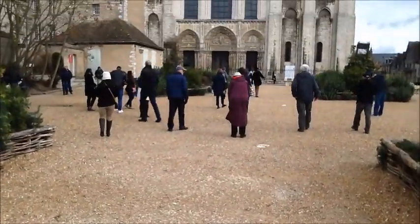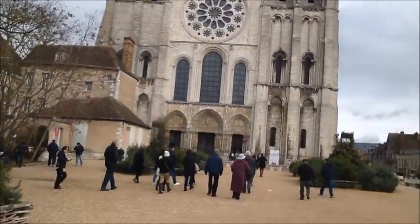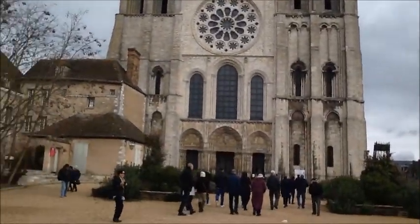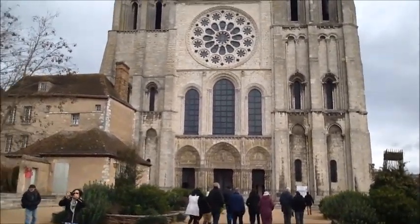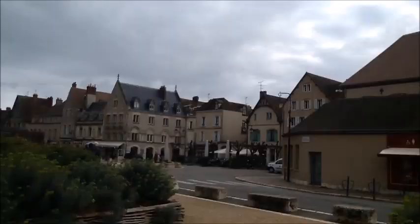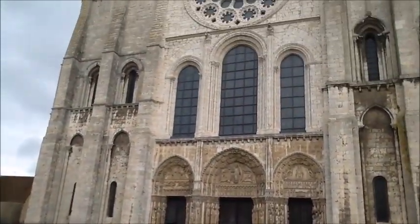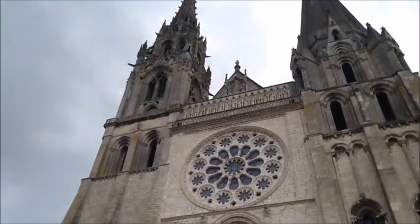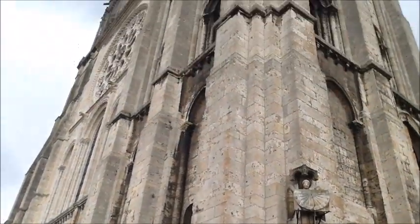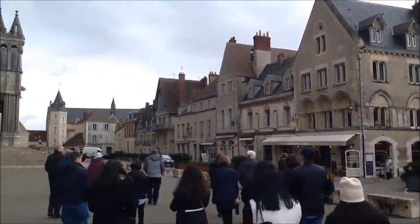Here we are at Chartres Cathedral. This is actually the fifth building on this site of Chartres Cathedral, Notre Dame de Chartres. We're going into it, and it's most famously known for its stained glass windows. A little overview of the area around, and beautiful architecture around the cathedral.